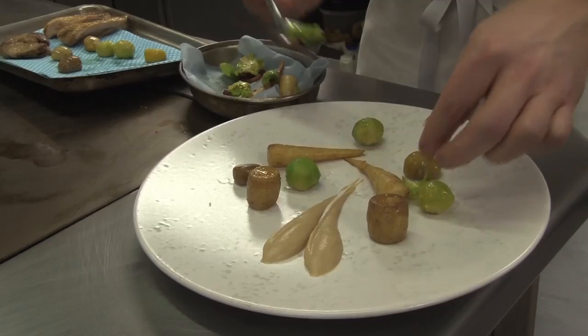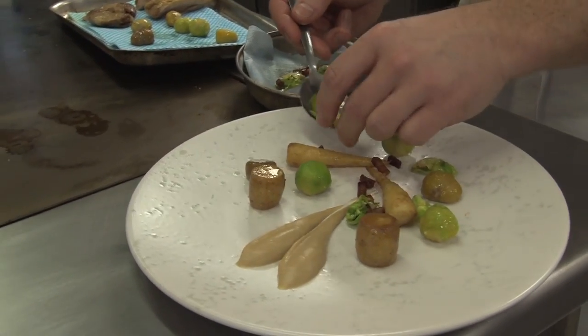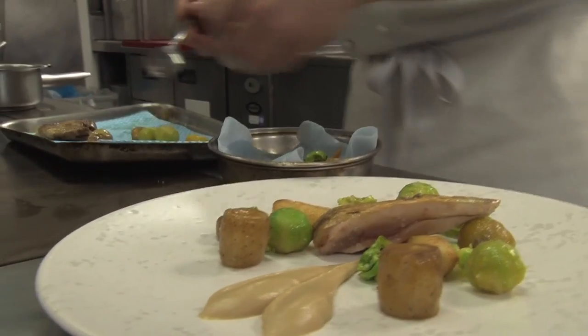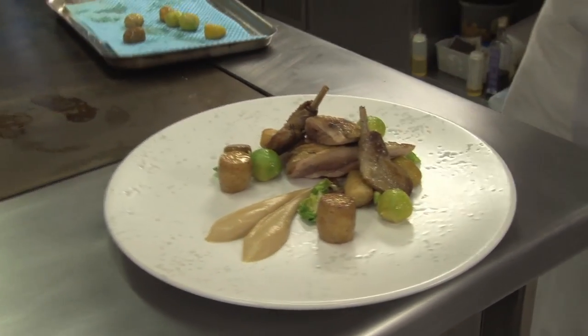Obviously then the breasts are roasted on the bone and taken off and glazed up. Parsley root is cooked down in milk and cream and butter, made into a nice puree. Lovely pairing flavour about the parsley root and the partridge. The baby parsnips are blanched and then classically roasted, finished with a bit of honey, get a nice bit of sweetness, but they look beautiful on the plate.